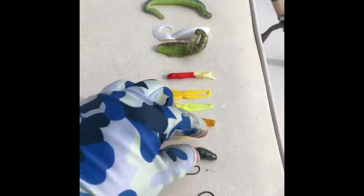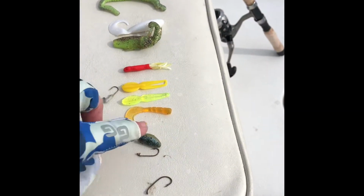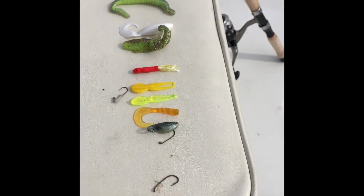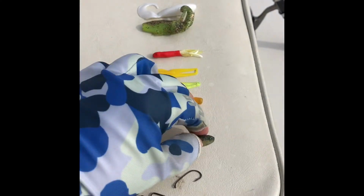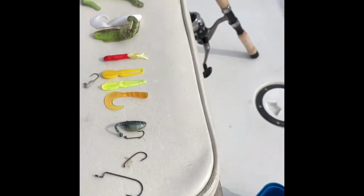And then what about my little shad I've got here? Would I do that like you did the, yeah, that would be just a slightly bigger jig head for it. And I'm sure I have it. Now I at least know how to start organizing my stuff.